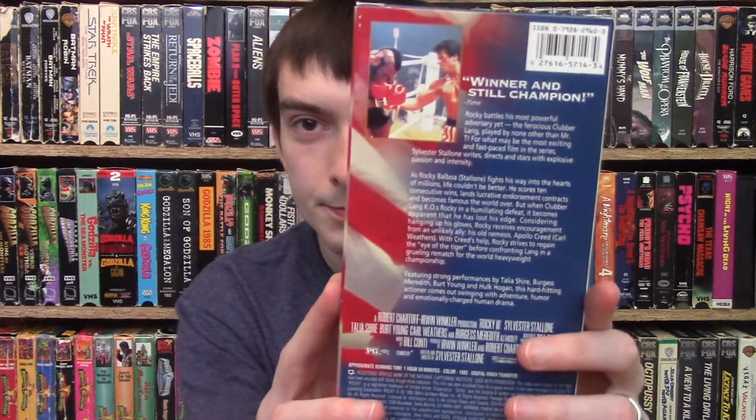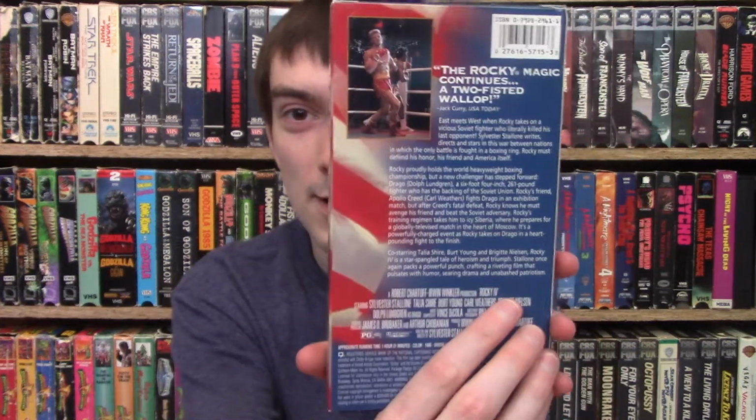Cool. Then you got Rocky 4. God, I've always loved this artwork. I want a poster of this. In the future, I'm going to have a poster of this framed and everything. That's the back right there. The spine. I love reading the description on the back here for Rocky 4. It's insane. Rocky 4 is a star-spangled tale of heroism and triumph. Stallone once again packs a powerful punch, crafting a riveting film that pulsates with humor, searing drama, and unabashed patriotism.